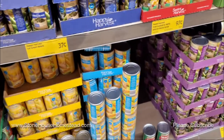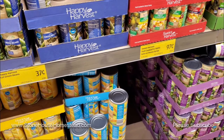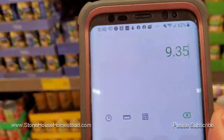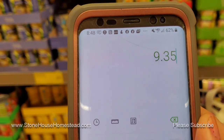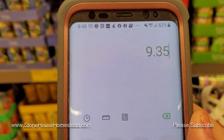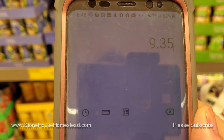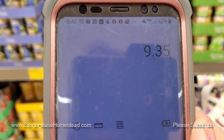All right, so let's do a new total here. Give me just a second. Okay, so we are now at $9.35. So let's see, we're halfway there, so let's see what else we can add to our pantry.